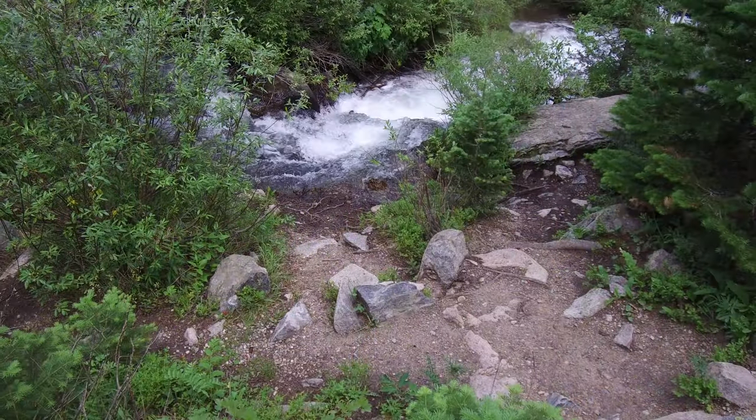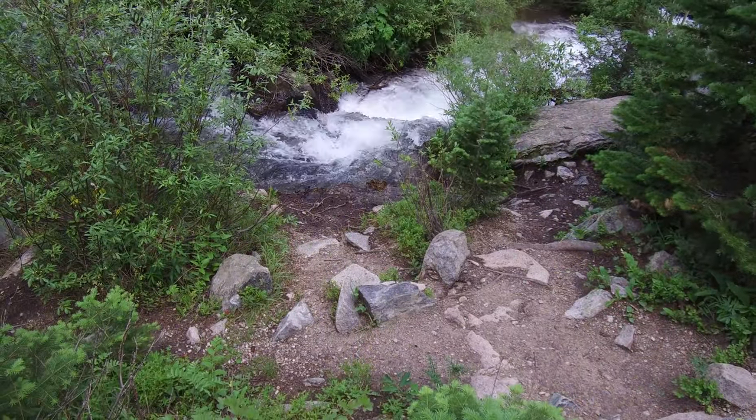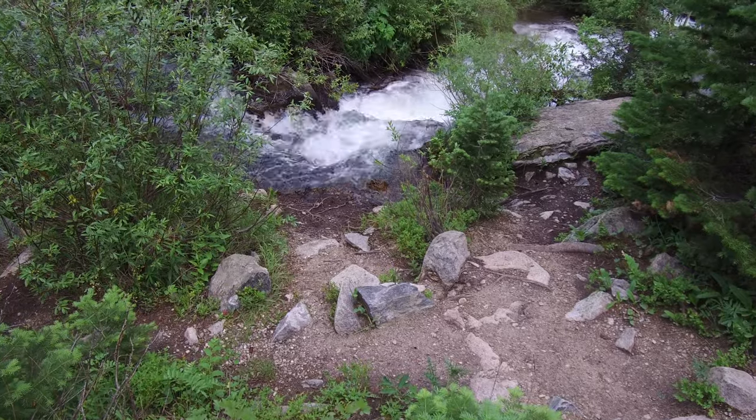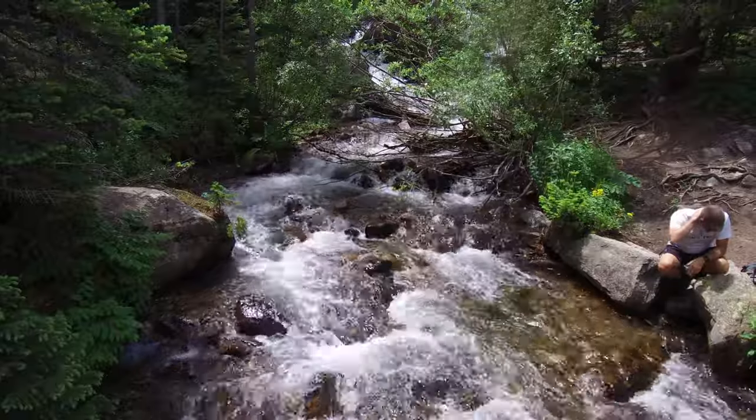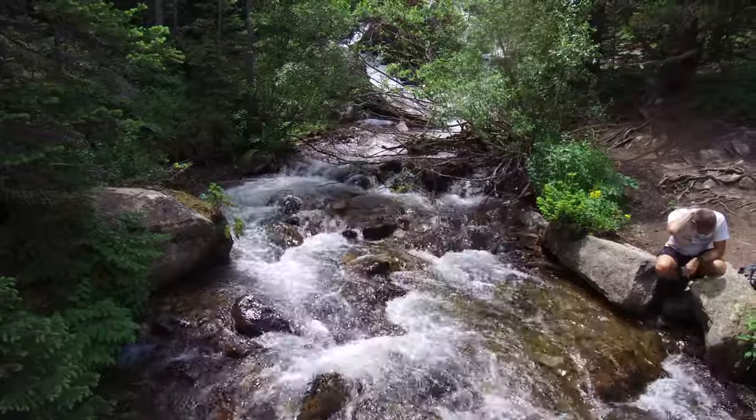At least at this elevation in the summer, the weather is near perfect. You will also enjoy gorgeous views of the Rockies, continuous views of Glacier Creek, and a beautiful variety of flora and fauna throughout the area.